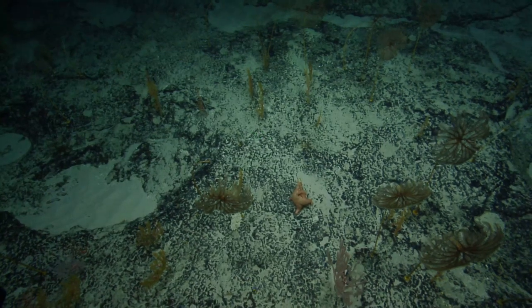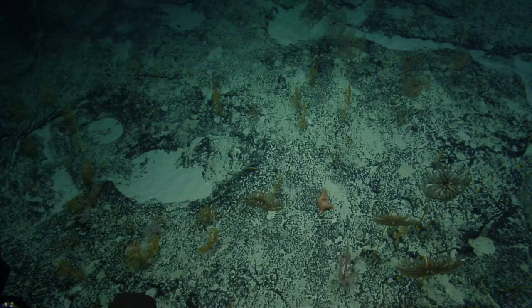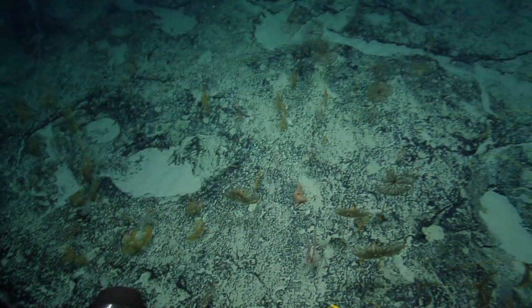An online viewer said that the starfish is not husky, it's thick. And I'm like, I like the body positivity word there, yes.